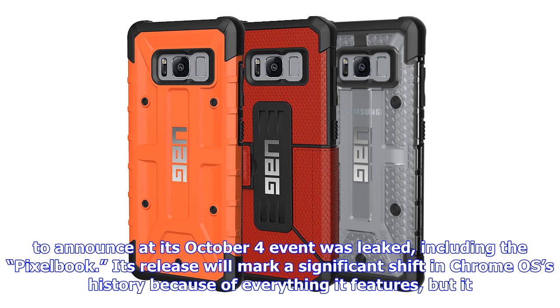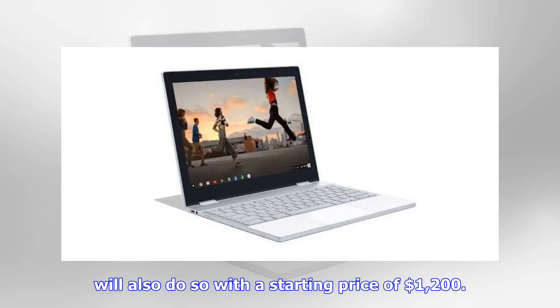Do you plan on purchasing the Pixelbook Chromebook despite its $1,200 or higher price tag?